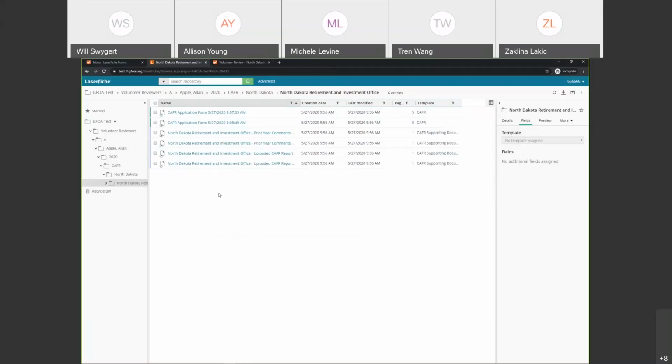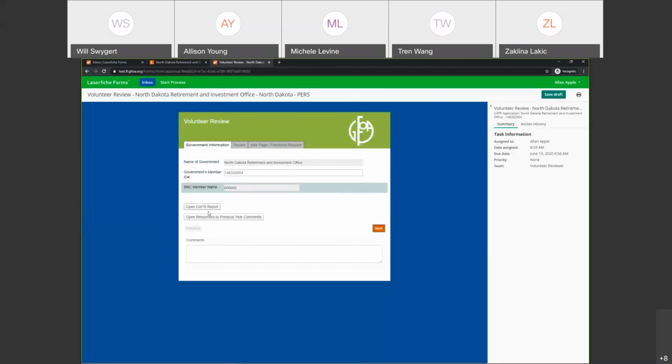But you'll notice that whenever you're assigned a review task, you see the documents here, shortcuts to the documents under your reviewer folder. But again, you can always access the documents from the actual review task as well. So that's one thing to note with the government information tab.